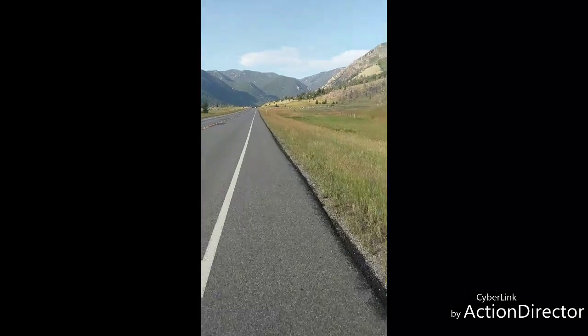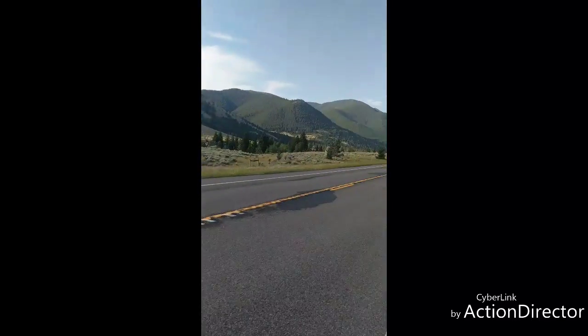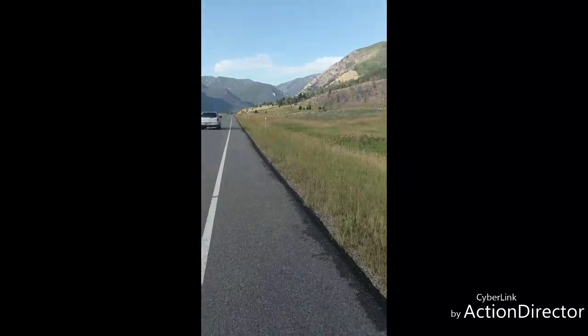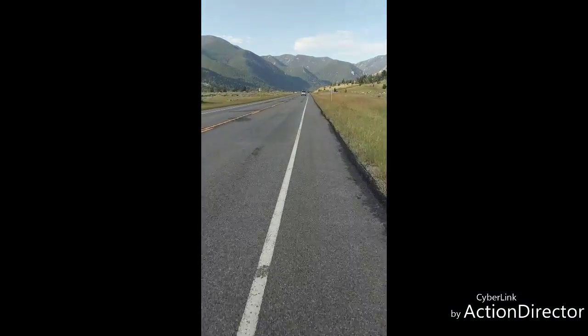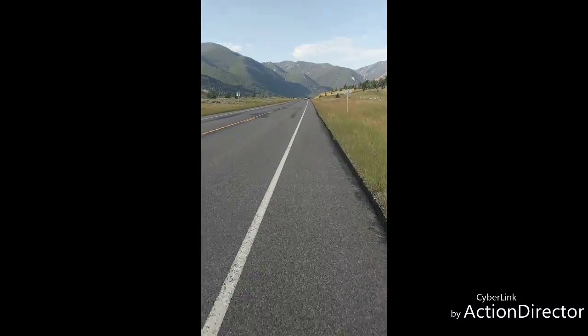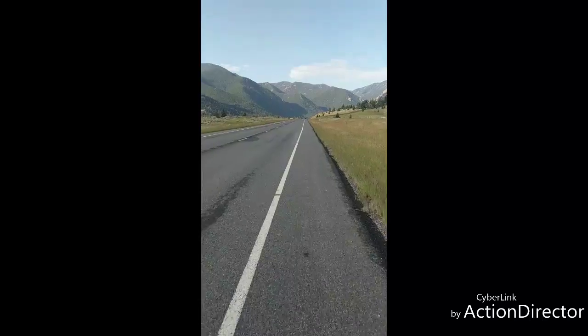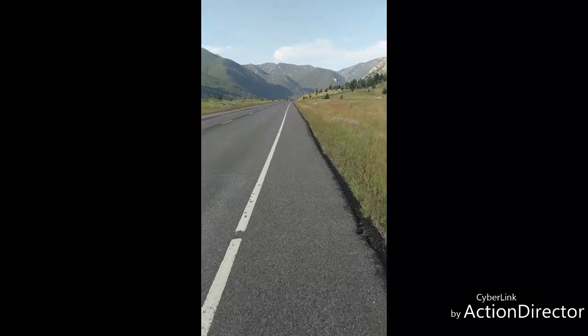So, we're on the Beartooth Highway. Mountains are absolutely on point right now. And there's about a 40% chance of rain starting at about 11 o'clock, so we're trying to go pretty hard. See if we can beat it over the top of the pass at least. So that's good, but it's beautiful here.